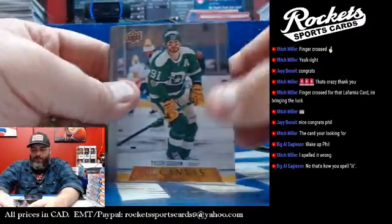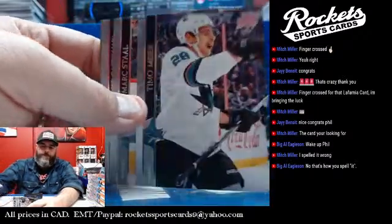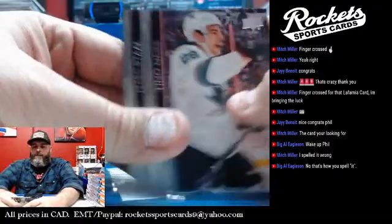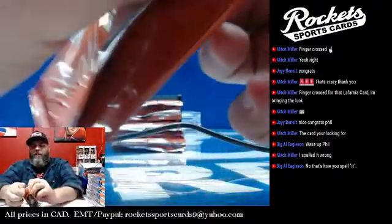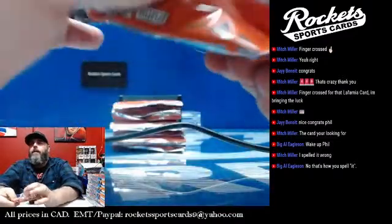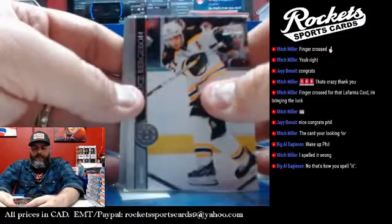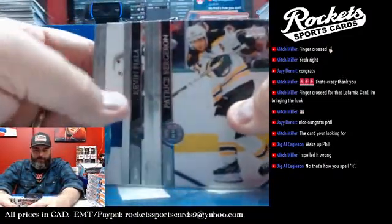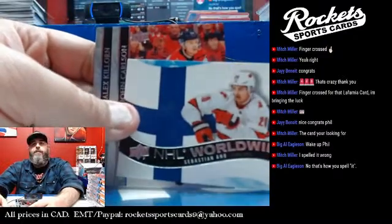Tyler Seguin, that's a jersey we're talking about. That is a cool jersey. Speed things up a bit here to get through this box. We've already seen a Lafreniere. What else will we see? Have we hit midnight yet? 11:30. There's one of the NHL Worldwide, Sebastian Aho from Finland.